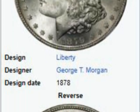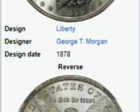Morgan dollars are second only to Lincoln cents in collector popularity. The coin is named after George T. Morgan, its designer.